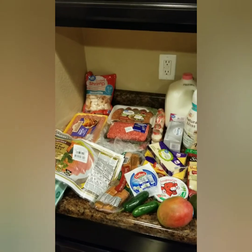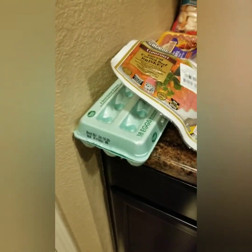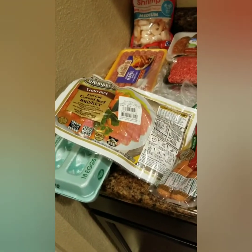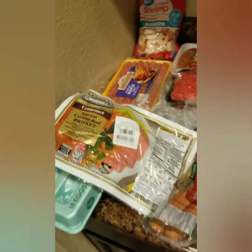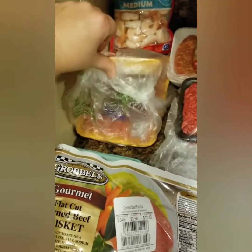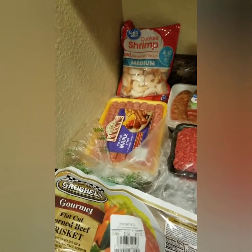So to start out with, we got some eggs, just a cheap 18 count. I got this brisket. I had actually planned to get it anyways because I'm going to make corned beef and cabbage and potatoes for St. Patrick's Day. Got a couple packages of Vermont breakfast sausage. We normally get the Great Value, but they were completely sold out.